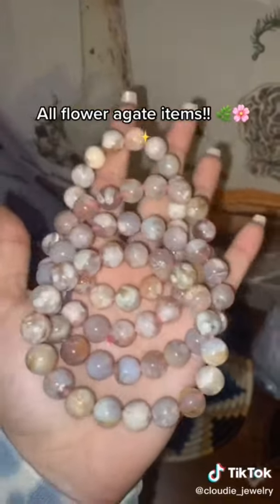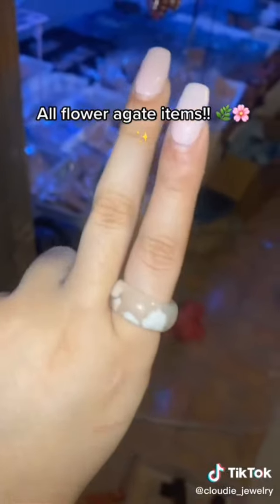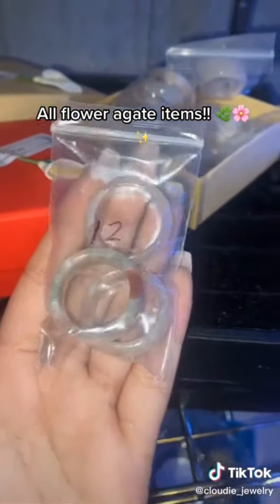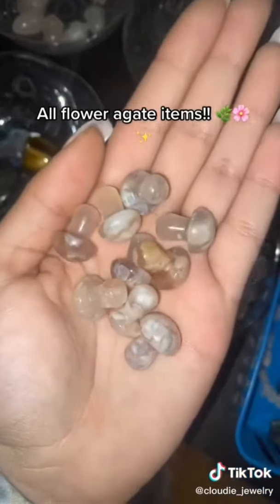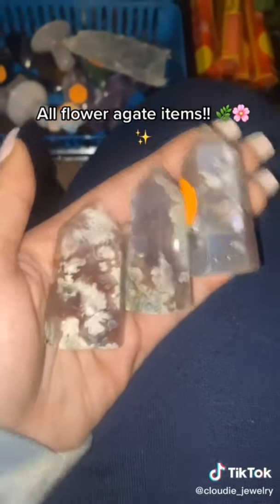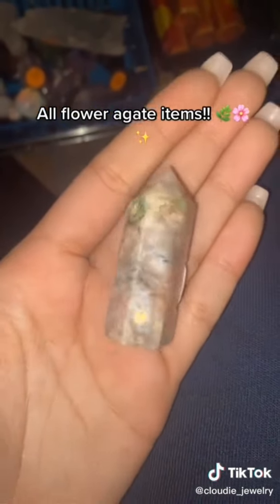Flower agate bracelets. Flower agate band rings. I love these. Here's what they look like on. I have thicker and thinner ones. And also these are size inclusive. It goes from size 4 to 12, I think. Flower agate mushrooms, since these are so tiny, they're only $3. Little chunky towers, these guys are $9 each. And I've got some skinny ones too.